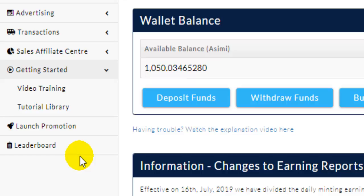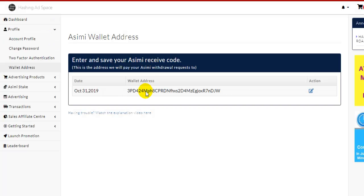on different exchanges, which obviously brings more value to the market, meaning that the price potentially will increase at that time as well. So that's why I'm saying hold on to your ASIMI if you still got them, and keep minting, keep earning your ASIMI tokens. I mean, it's for free, there's no investment needed, so this is pretty much a good deal for anybody who is interested.